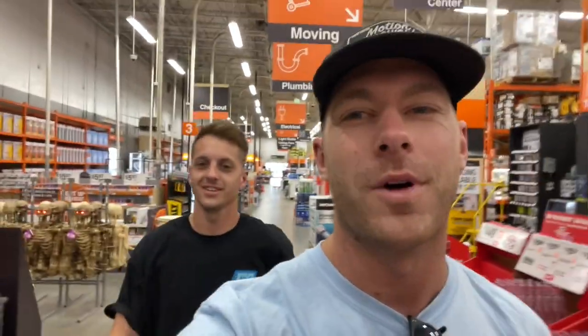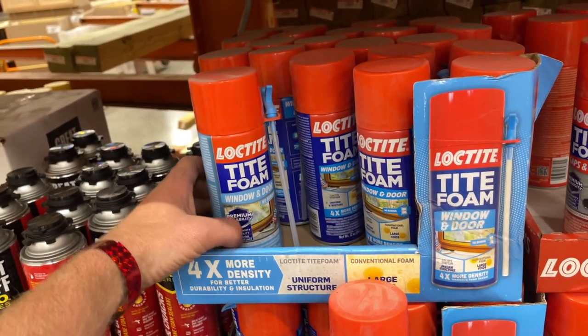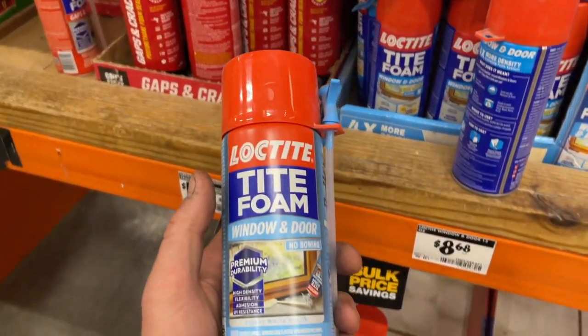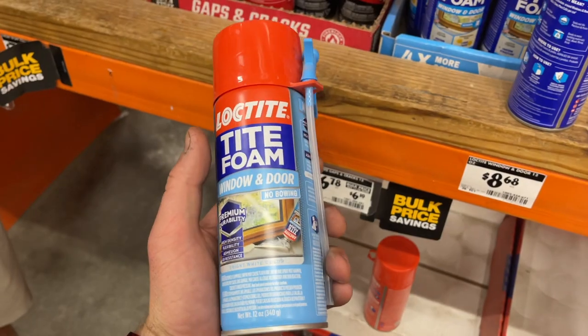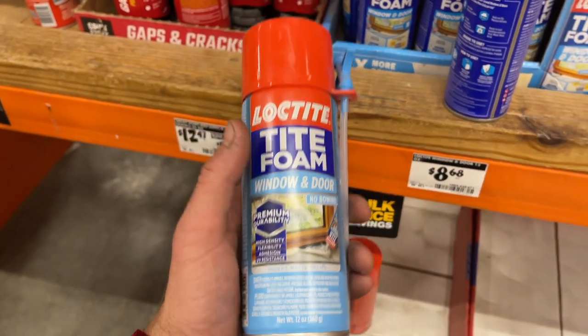All right. It wouldn't be a race week if we didn't stop at Home Depot. Here's the deal. In my frame, a bunch of mud daubers found their home in there. So anytime I leave the line, it leaves a bunch of dirt all over the line. So we're going to fill the whole frame rail in with some foam to stop that from happening.